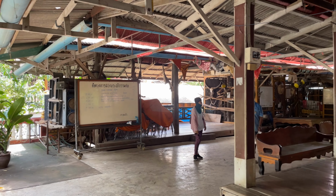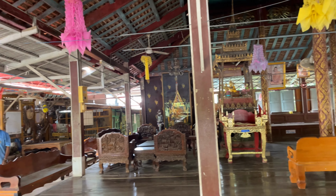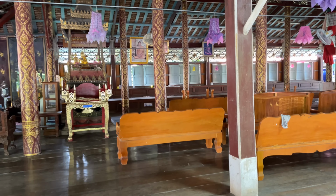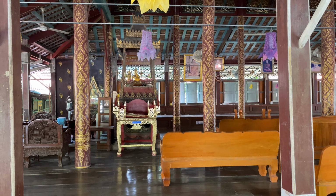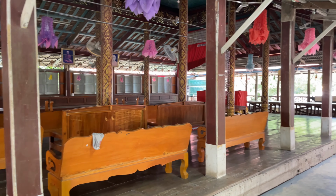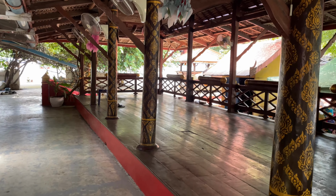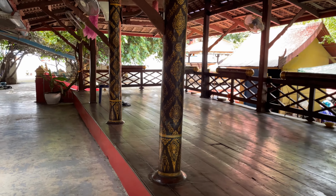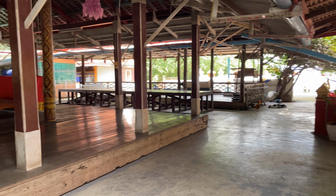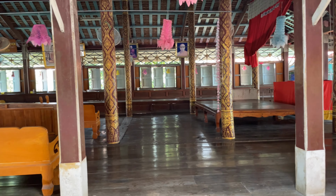So this is part of the new part, even though it doesn't look very new. Over here, they have a chalkboard for the monks, so they will come over here and use this as a school. And then they have the little pulpit where the head monk can sit. And then what the Thais will do is they'll come and they'll just sit on these wooden planks. So they'll just sit here on the floor. And we got chickens running around, dogs everywhere. And the monks will also sit up on the raised platform over there.